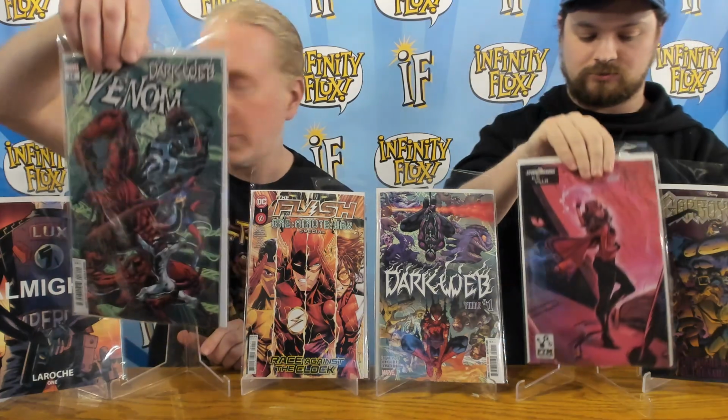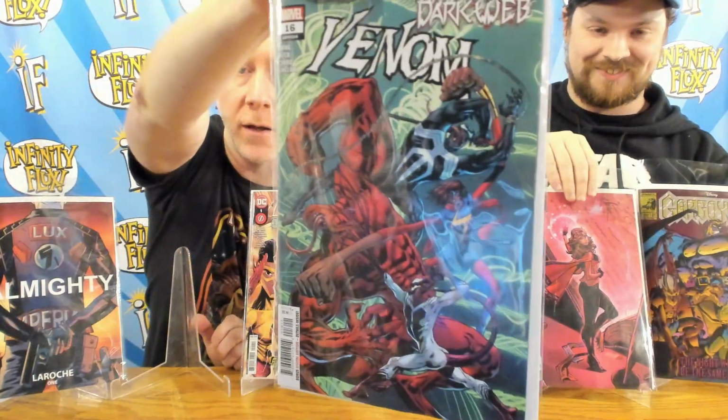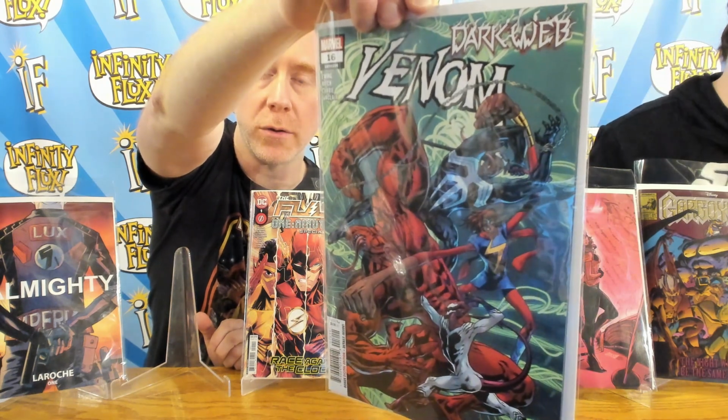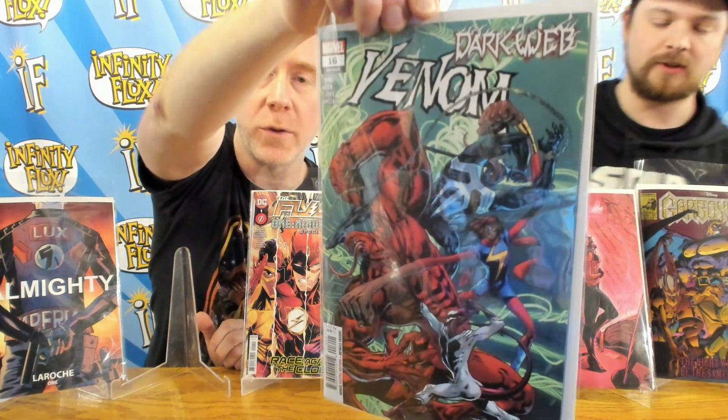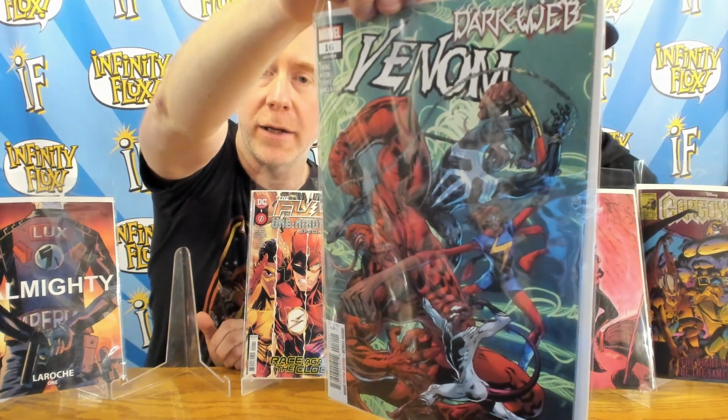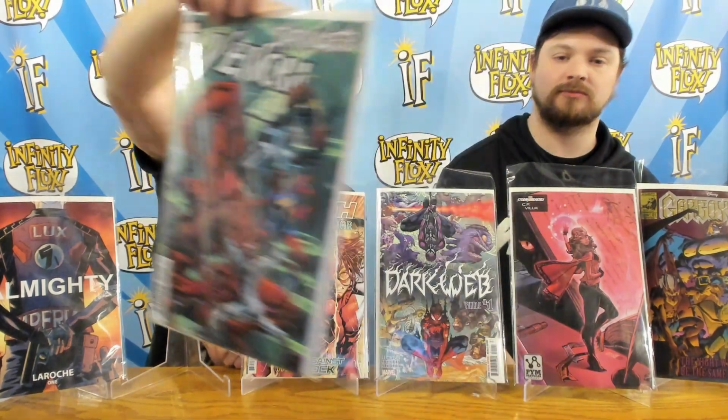Okay, so if you're going to read that Dark Web finale and you're also getting this Venom issue 16, I highly suggest you read the Venom 16 first. I mean, it's not going to ruin your week if you read them out of order, but this one definitely comes first. This is written by Al Ewing with art by Bryan Hitch, and it is part of Dark Web and happens directly before the final part, which I haven't read yet, but based on your review, I could definitely see this happens first. And the fact that you said finale.